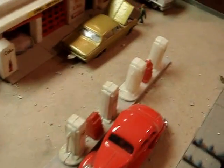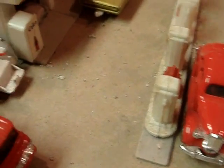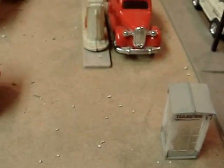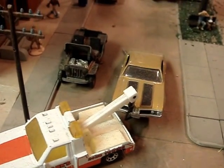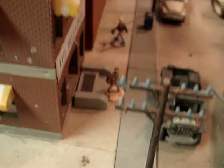Here's a Shell gas station. A mechanic was working on this car with the hood open. There's a vintage car at the gas pump, soda machine, and a telephone booth, which you don't see too much of anymore. A Winnebago recreational vehicle is parked there on the lot, and we see that a tow truck is bringing in an Olds Cutlass to the service station. And there's a Jeep there with its hood up, and I think this guy here is the owner of that Jeep, trying to get some help, I guess.